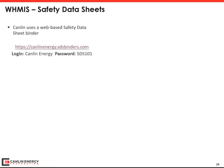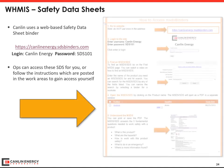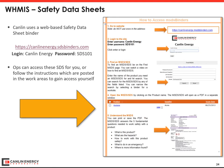WMIS safety data sheets. Canlin uses a web-based safety data sheet binder accessed with the information shown on the screen. Operations can access these SDS for you, or you can follow the instructions which are posted on the work areas to gain access yourself.